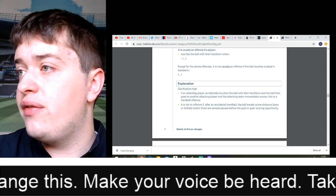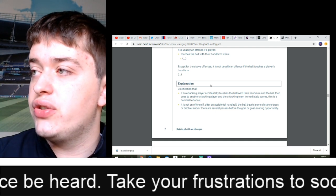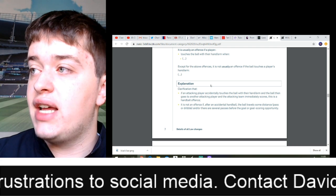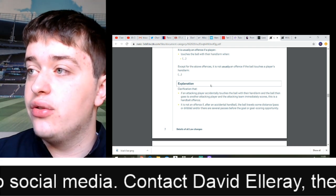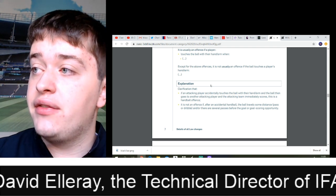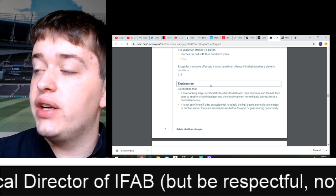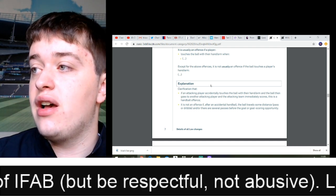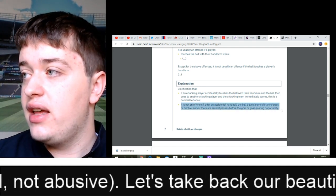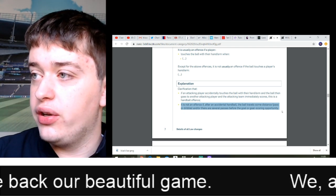So the explanation is a clarification. Clarification that if an attacking player accidentally touches the ball with their hand or arm, and the ball then goes to another attacking player and the attacking team immediately scores, this is a handball offence. It is not an offence if, after an accidental handball, the ball travels some distance, pass or dribble, and or there are several passes before the goal or goal scoring opportunity. So this second one, what this says to me, it is not an offence if the ball travels some distance and there are several passes before the goal.